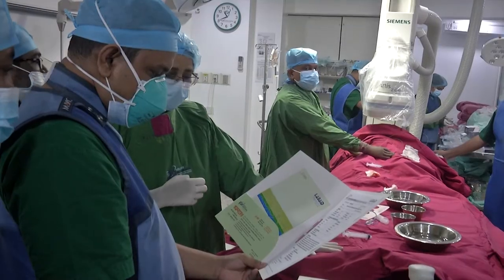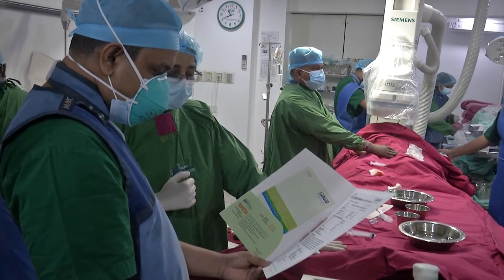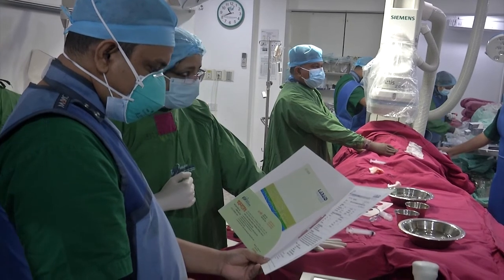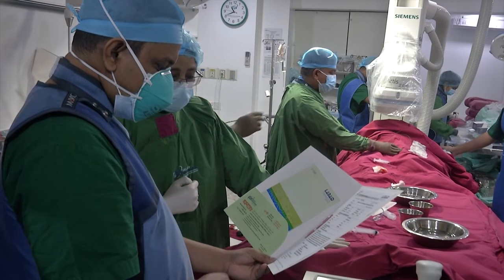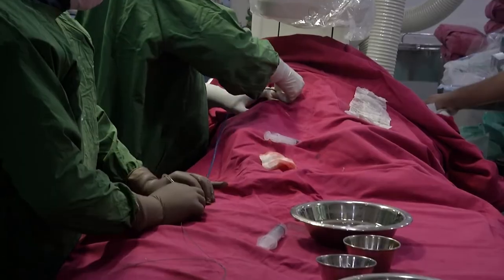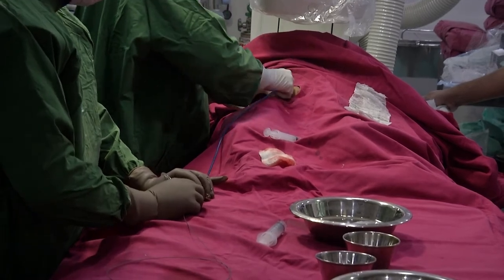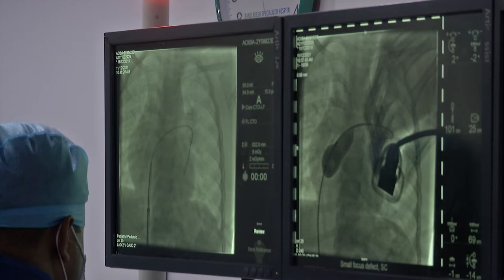This patient's IAS, interatrial septum, is 42. And as the rims are a little bit floppy, we are going to give a 16 millimeter here. What is the size of the delivery system?